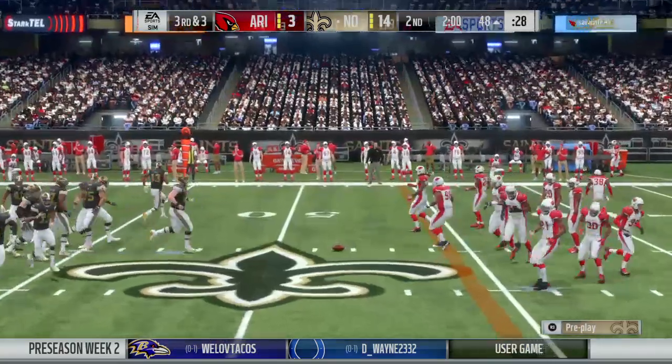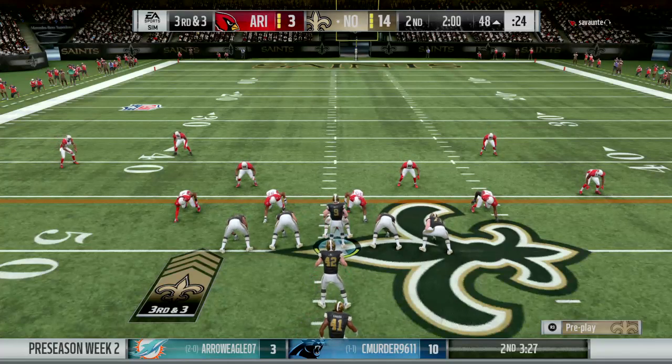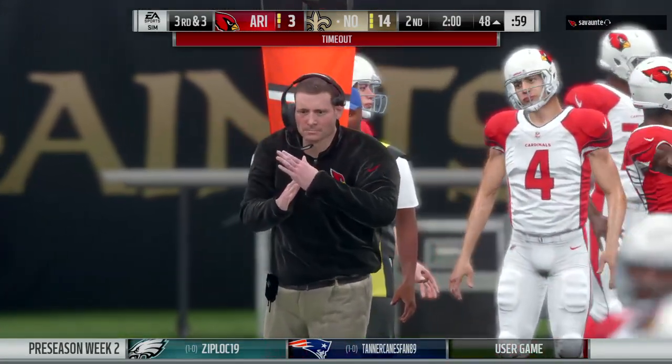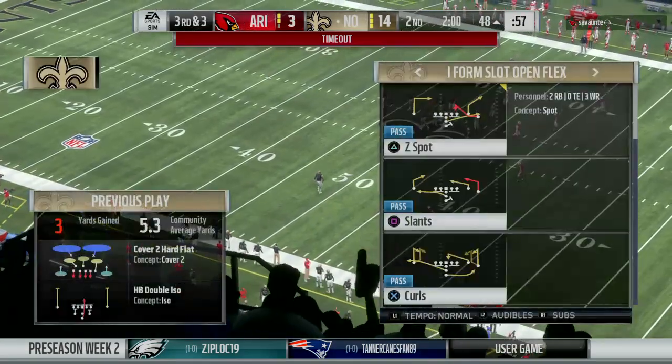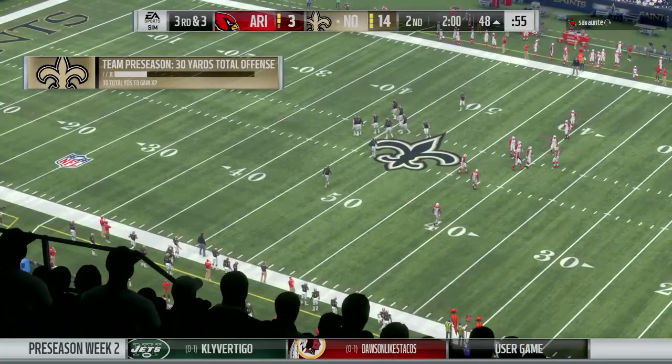An extra DB added here for the Cards on third. Blitzer play coverage. Now here's a timeout defensively coming from the Cardinals. It's just their first, so they'll have 2 remaining here before we get to halftime.